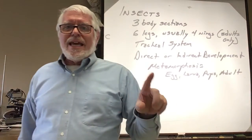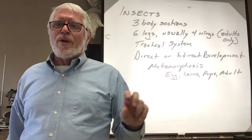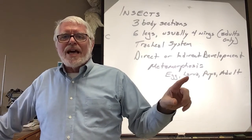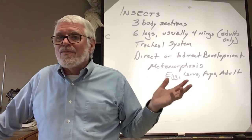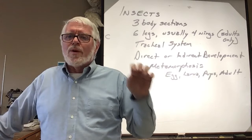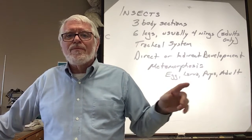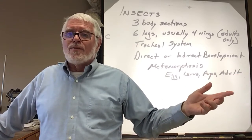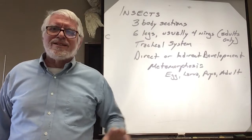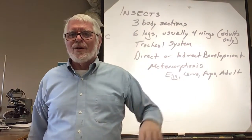But the indirect development goes through a change called metamorphosis. This also will come up when we talk about amphibians. And what comes out of the egg is a larval form, like maggots for flies. They generally go into a pupal form, kind of an intermediate form. In butterflies, think the cocoon. And what comes out of that is the adult form with wings, if it's a winged insect. Fleas do this too, and their adults don't have wings.